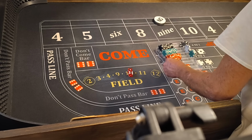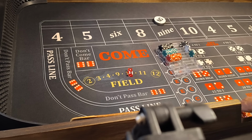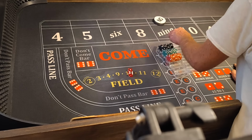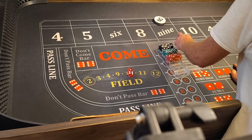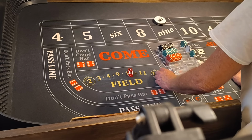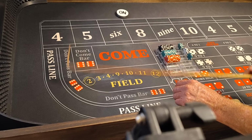See where we're at. Let me get change for 100. We have 200, 300, 400, 450, 458. Stay at level one. Here we go.